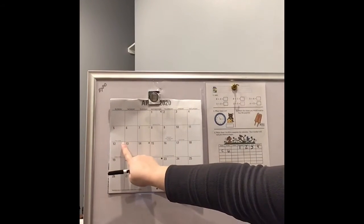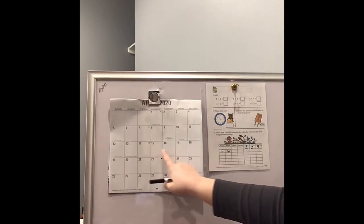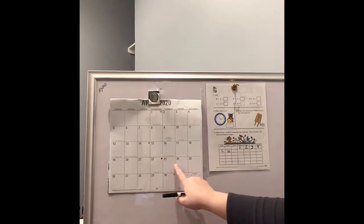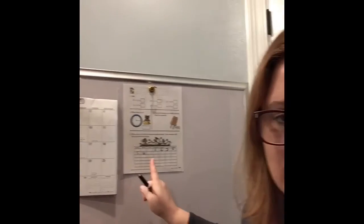Start on the next row. This is Easter Sunday right here, the 12th. We're going to be on spring break on that week. So 12 all the way to 18, then starting 19 all the way to 25, start at 26 all the way to 30.